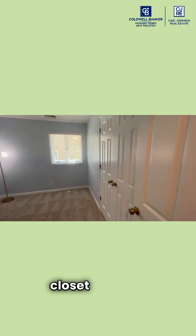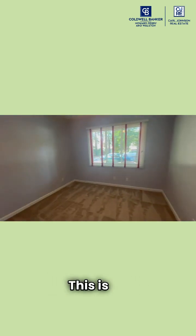This is the second of 3 bedrooms. We have a closet there on the right. This is a linen closet. This is the third of 3 bedrooms. This is on the front. There's the closet. And then here at the end of the hallway is the bath.